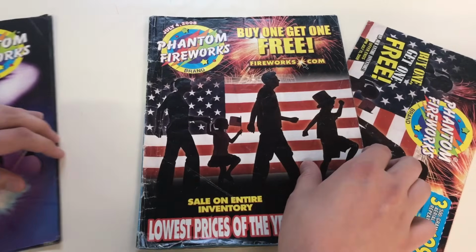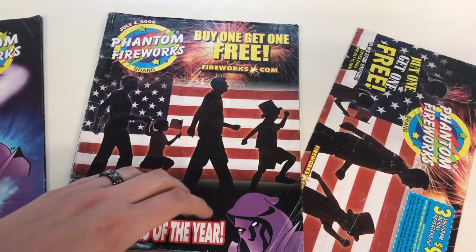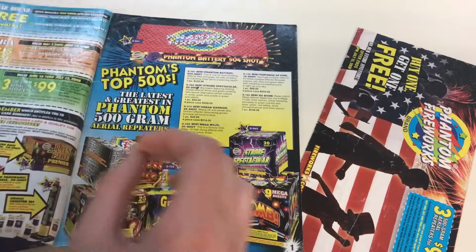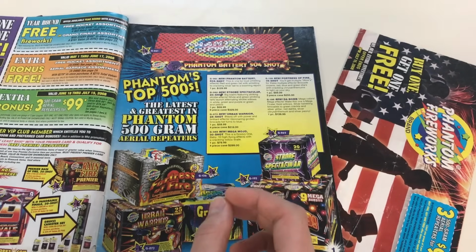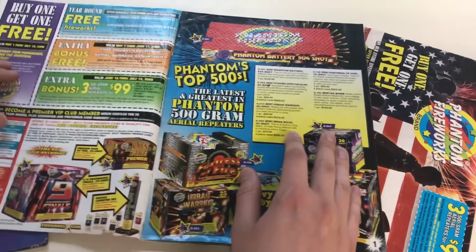So I do want to show you guys these. Now, keep in mind, I was 11 years old when I got these catalogs, so I have actually written some stuff in here and scribbled some things out. I wish I hadn't destroyed them as bad as I did, but there were things that I would want, so I would circle them, and the things I didn't want, I would kind of cross out.